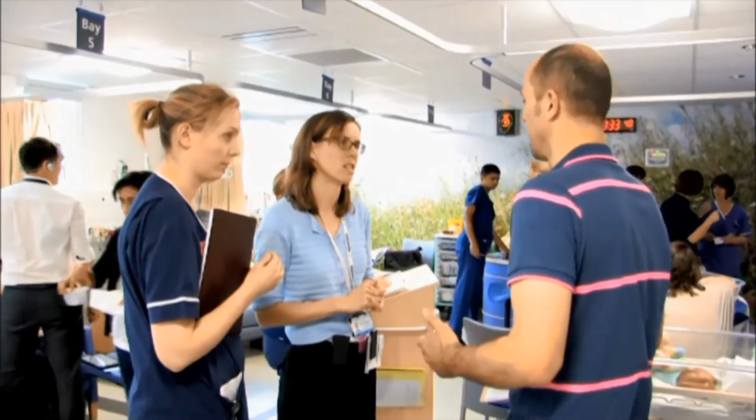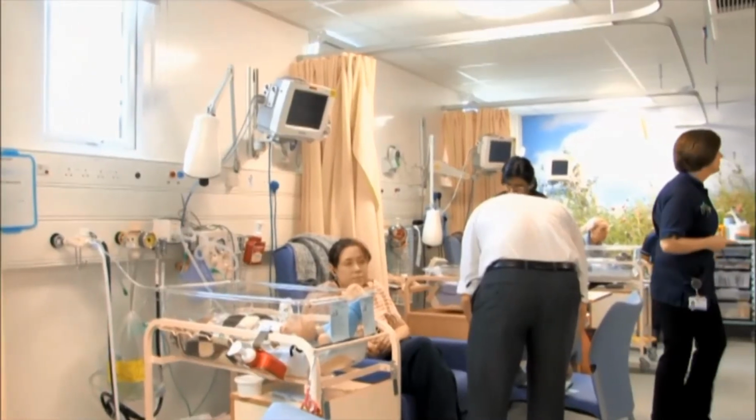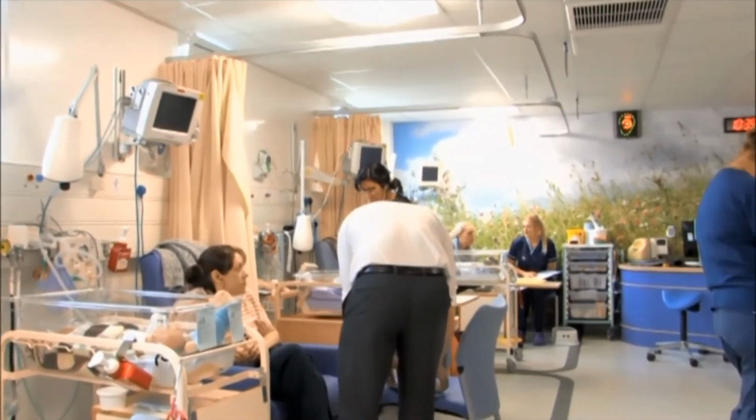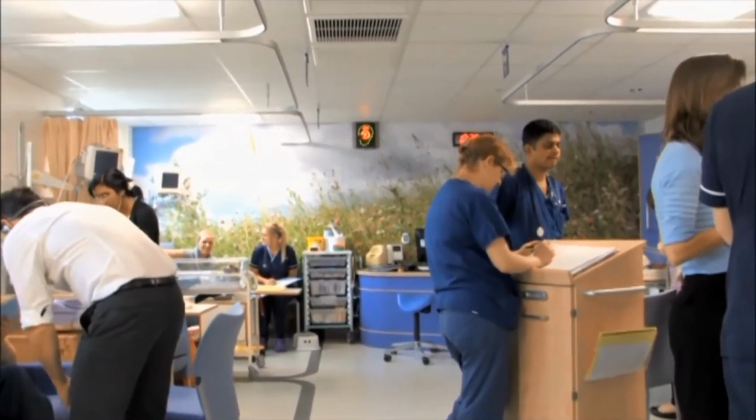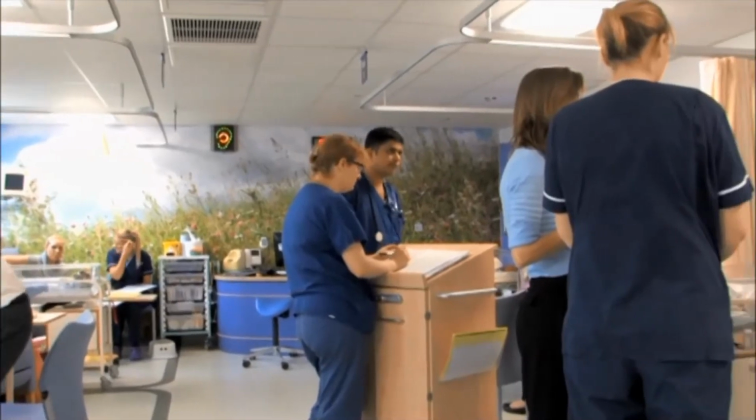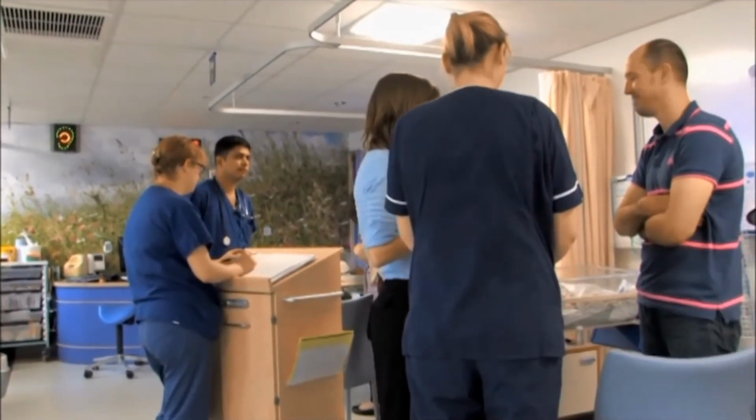Here at Frimley Park Neonatal Unit, we decided a few years ago to try and improve the patient experience of having a baby on a neonatal unit. One of the problems that we had was parents being asked to leave the nurseries when the ward round was in progress, and they might have been in the middle of trying to establish breastfeeding with their baby. The baby might have been out for skin to skin, and this had to be disrupted. The baby's put back into the incubator, back into the cots.